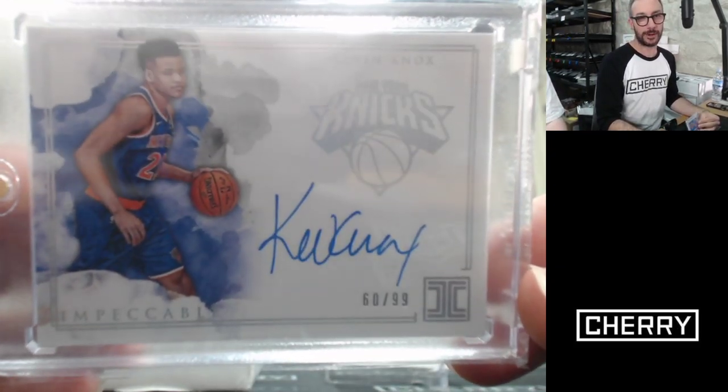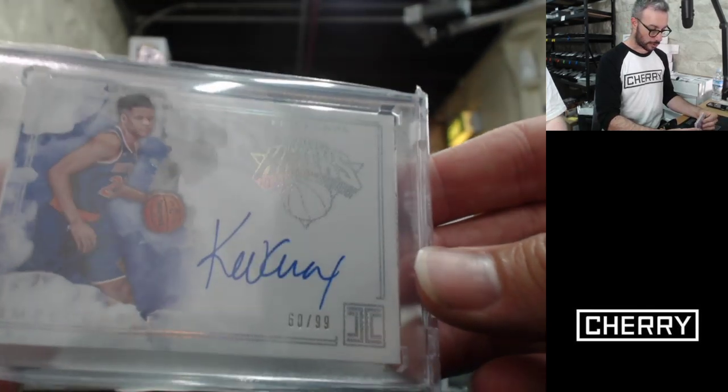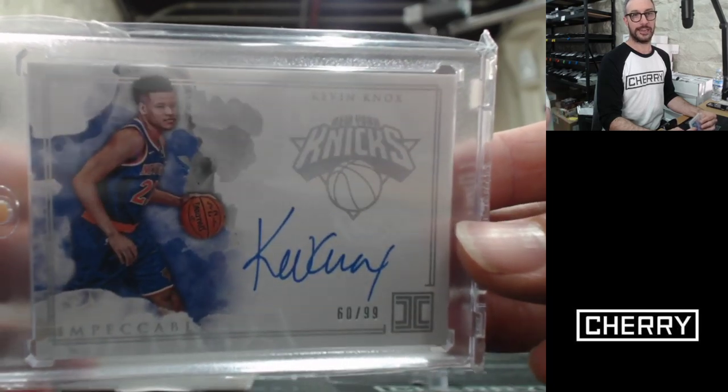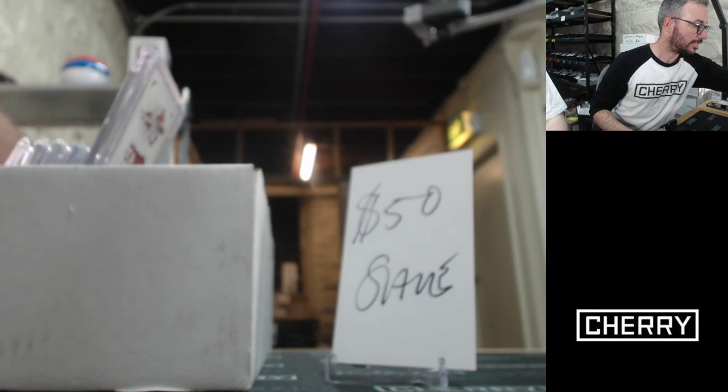Oh, Kevin Knox to 99. Everyone would have just noticed my reflexes there. The twitch muscles, still got it. From Impeccable Rookie, Impeccable Auto. That's a stunning card. Good if you've got any belief in the Knox, that's your card, baby.